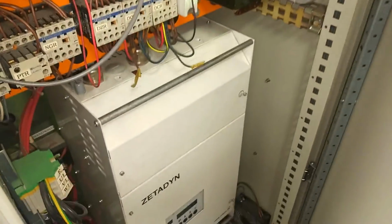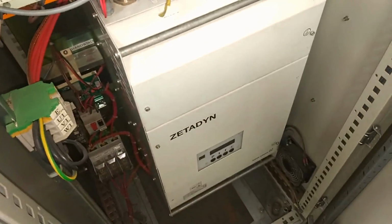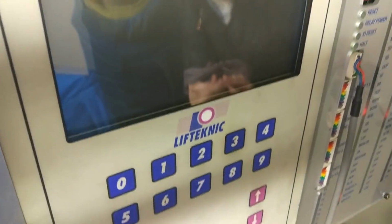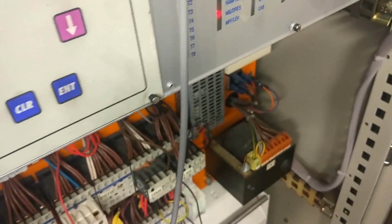Let's take a look at the old logic. And your old logic looks like this. Zetadyne VF. There it goes. Big Zetadyne VF, a very early VF. It looks like a boiler, it's so big, but it's actually just a VF. That's your old logic. It doesn't look that wonderful. It's quite old, like a very early 90s mod. The screen does not work on this logic, which means all the time it works it's fine, but as soon as there's a fault, they don't know what the fault is. That's probably why they're replacing it, to be honest.